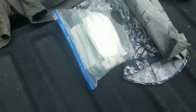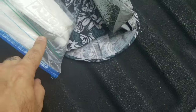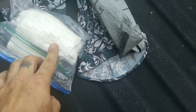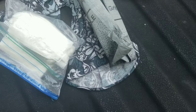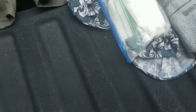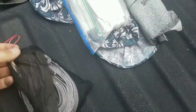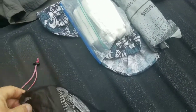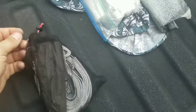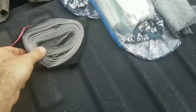Just toilet paper kit. I have toilet paper, and then I have a separate Ziploc bag where I keep my dried out wipes and the hand sanitizer. So we got that. And then this right here is my bag with my stakes for my hammock and my straps. So I just try to keep all those in one spot. And yeah, so that's that right there.